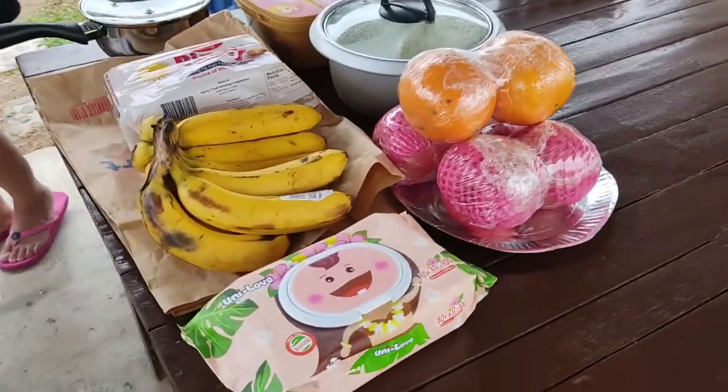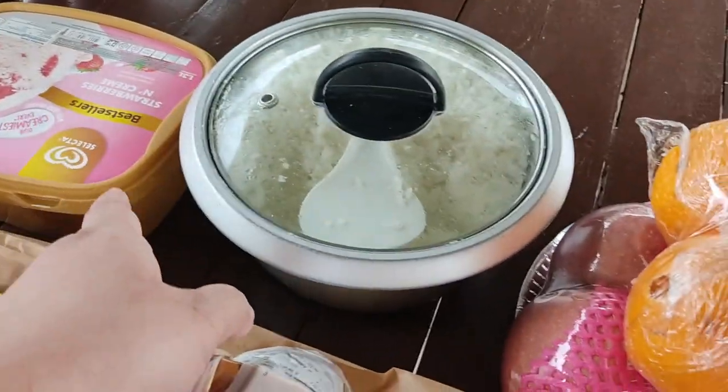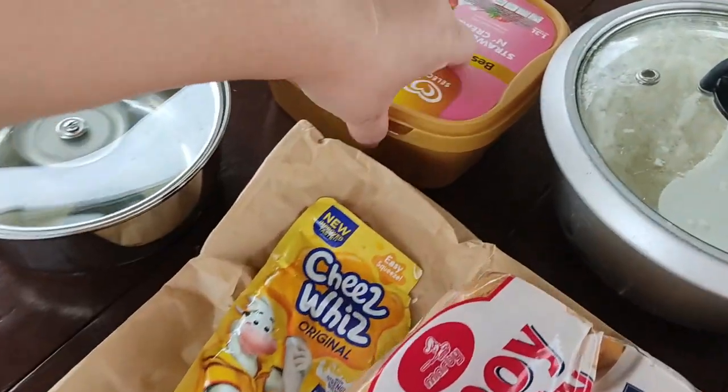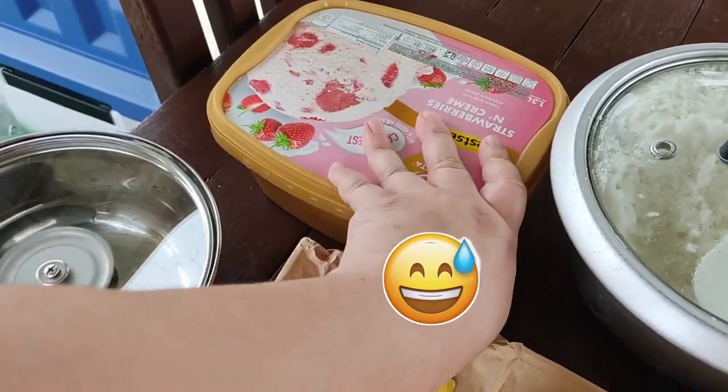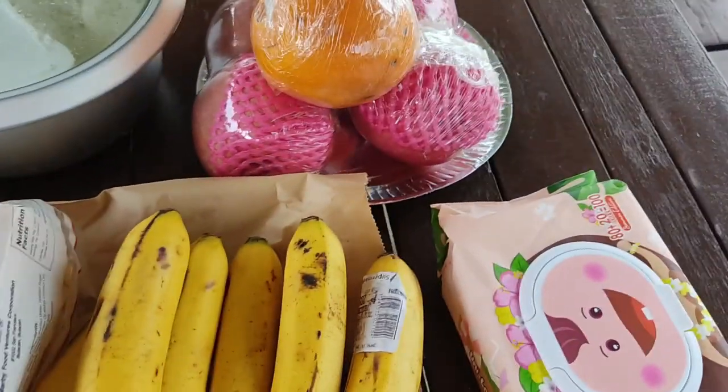So we got fruits. This is just overnight rice, adobo. This is adobo na, ay, bigas pala yun. Balik natin yan, that's for tomorrow. Kala ko adobo yung nakuha ko. Okay, natataranta ako.